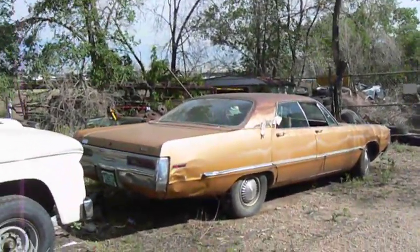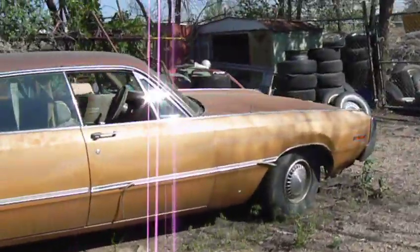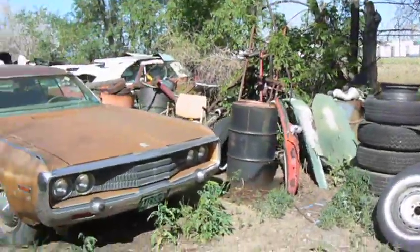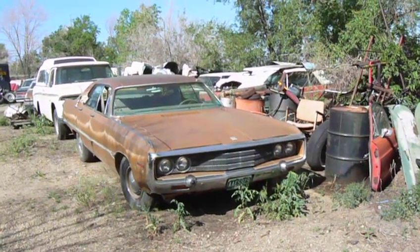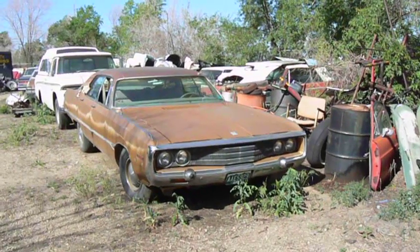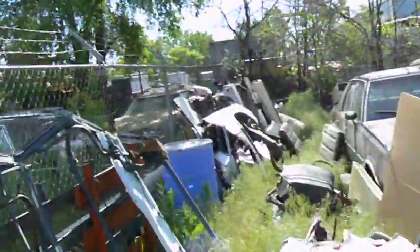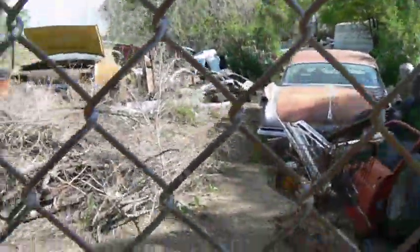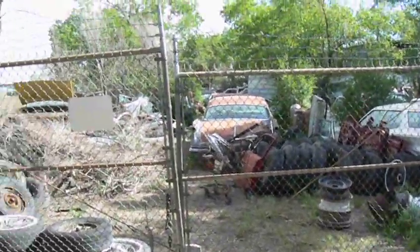Here's a one-year only special, a 1970 Chrysler Cordoba. Later the Cordoba was released as a two-door car in, I think, 1975. Imperial. I should like to go back here, but with the gates shut like they are, I think the dogs are on patrol.